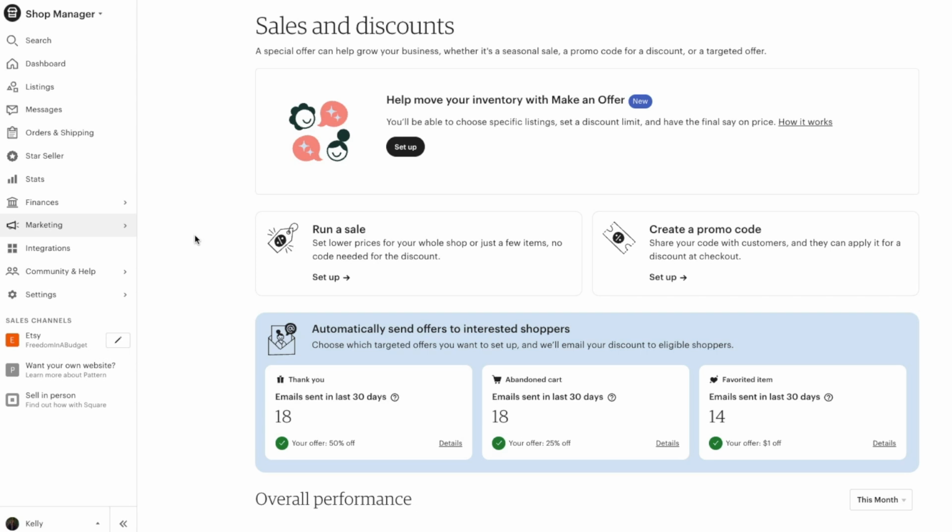Today I'm going to show you this brand new feature in Etsy called Help Move Your Inventory with Make an Offer. So this is really helpful if you have inventory left over, like if you are doing something for a holiday or for a season and you want to move that inventory, or if you have new products that you're wanting to put in your shop and you want to make room for that, or you just want to make some sales. This is a great way to do it.